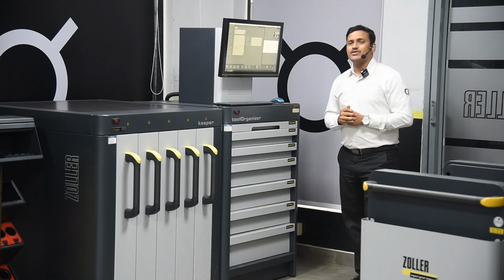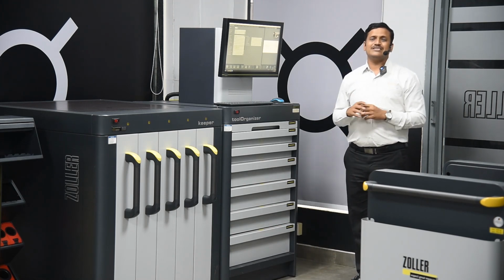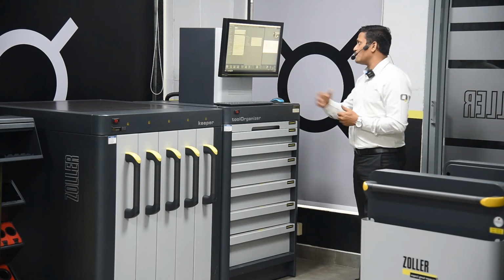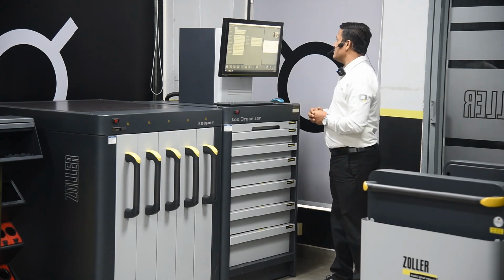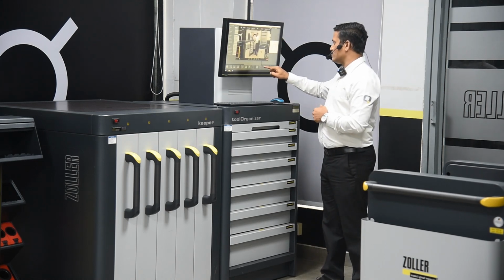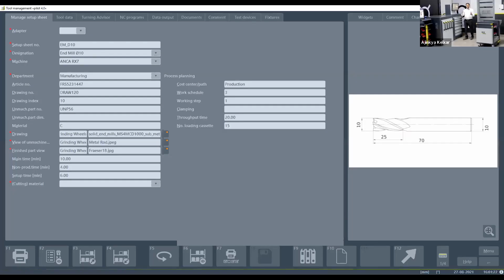So here we'll quickly see a live demo of how this system will work in your company. Basically we have multiple hardware options. I'll quickly share a screen so you can get a detailed view from the screen also. So I hope you can see the complete screen.